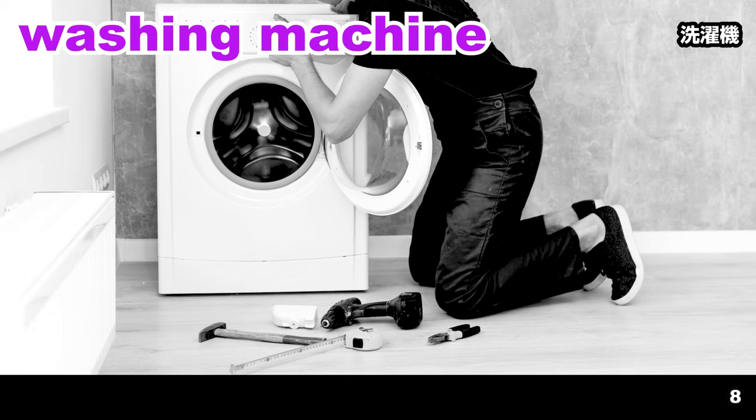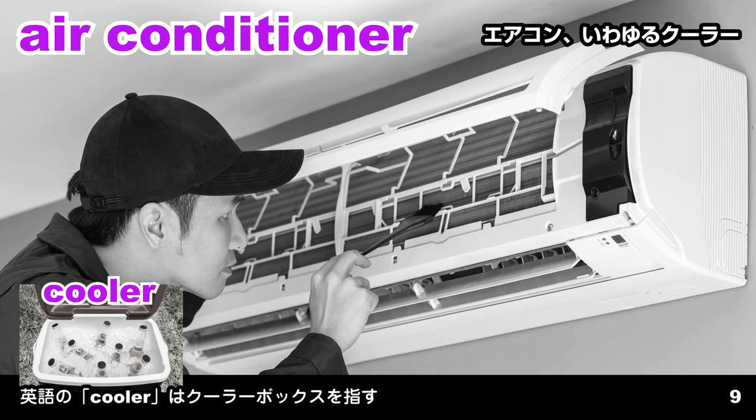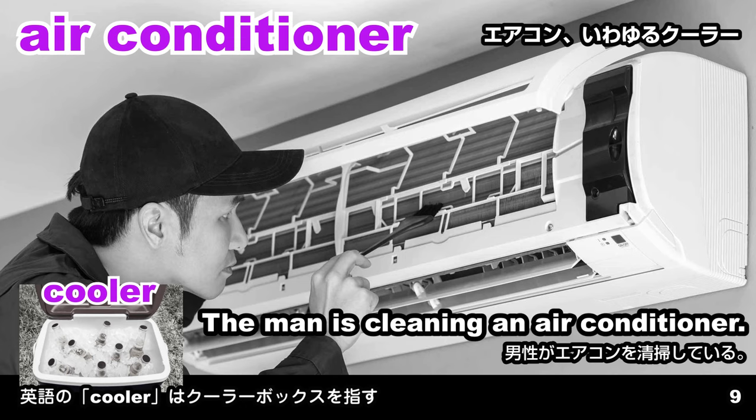Washing machine. Tools are lying in front of the washing machine. Air conditioner. The man is cleaning an air conditioner.